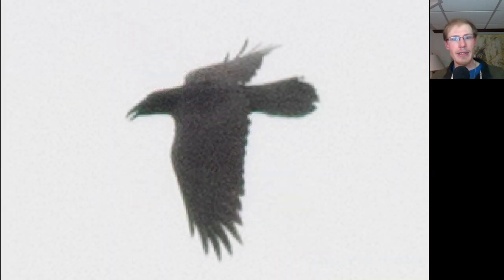Here's a common raven, and you can tell these apart from crows. They just look a little bit lankier. The head looks a little bigger, the tail looks a little bigger, the wings look a little longer. Wingtips are a little more pointed, and if you saw this bird in person, it just stood out, just the way it was flapping and moving, that it was a bigger bird than the crows we were seeing throughout the day.